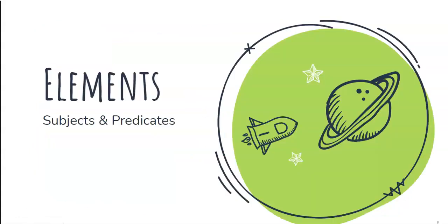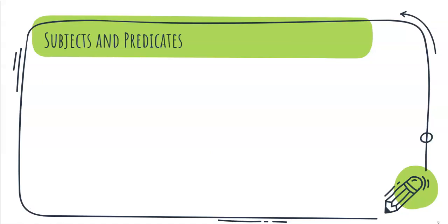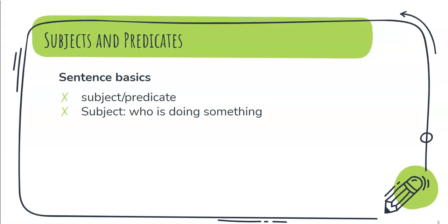The basic keystone of English is the sentence. A sentence has 2 basic parts, a subject and a predicate. The subject usually includes a noun or pronoun and names the topic of the sentence. At its most basic, the subject tells who or what is doing something. The predicate, which always includes a verb, tells what the subject is doing.